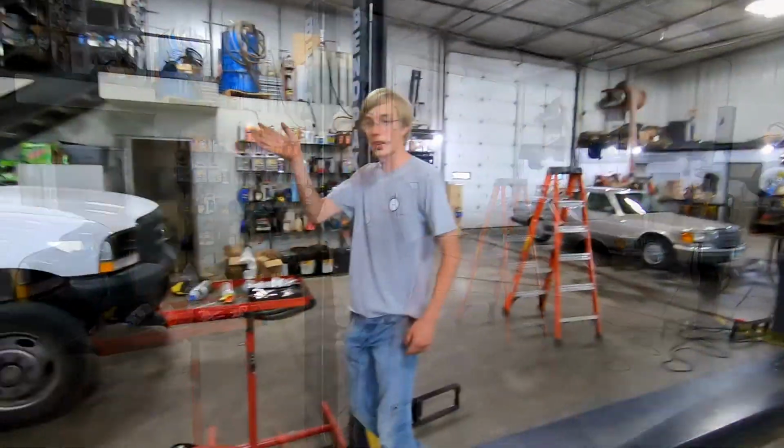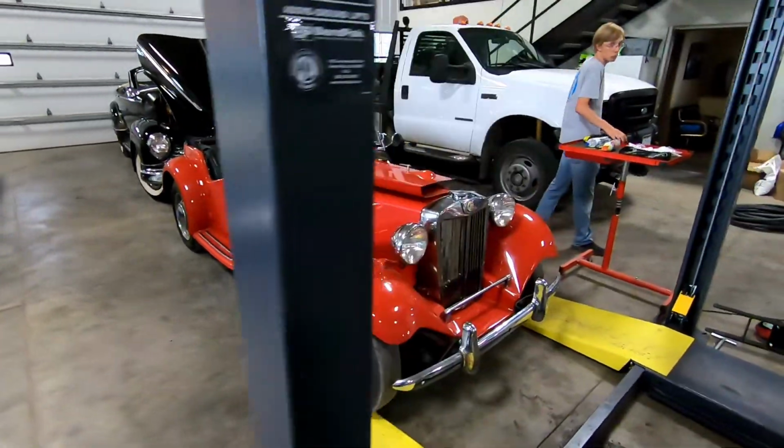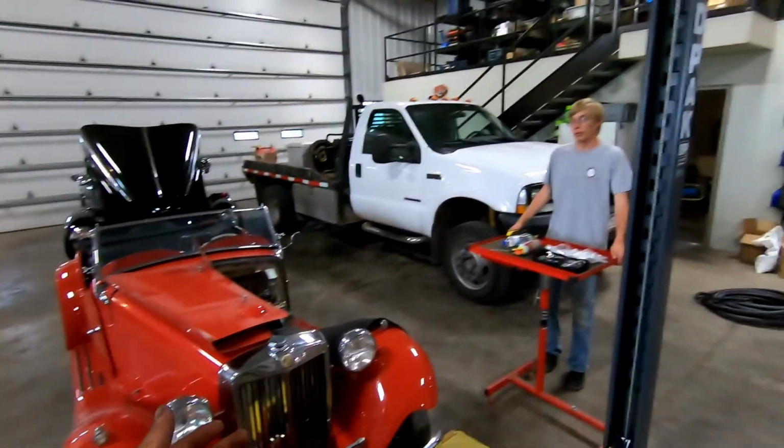That's my man Jimmy. And today we got another car to first start on. Look at her, she's a beaut, isn't she, Jimmy?